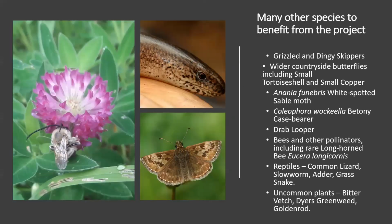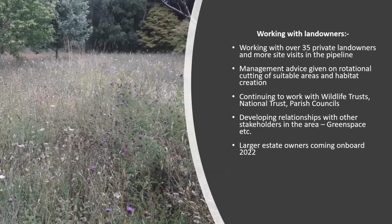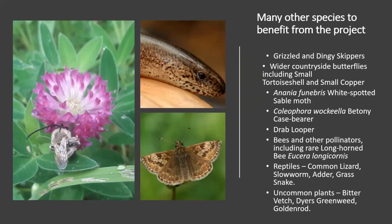And again, I said before, it's not just about the wood white, but we're looking for other species to get some benefit out of this. So you've got things like the grizzled and dingy skippers, other butterflies within the area. We're tying this into the Big Butterfly Count. One of our objectives for 2022 is to promote the Big Butterfly Count as well as through the wood white project, and get areas that haven't engaged before engaged with the Big Butterfly Count.